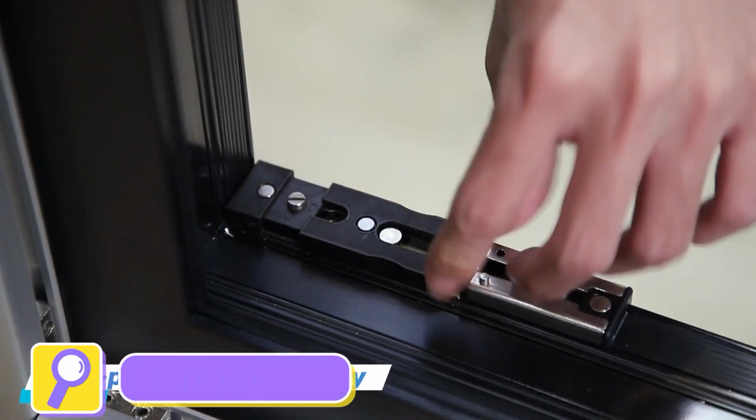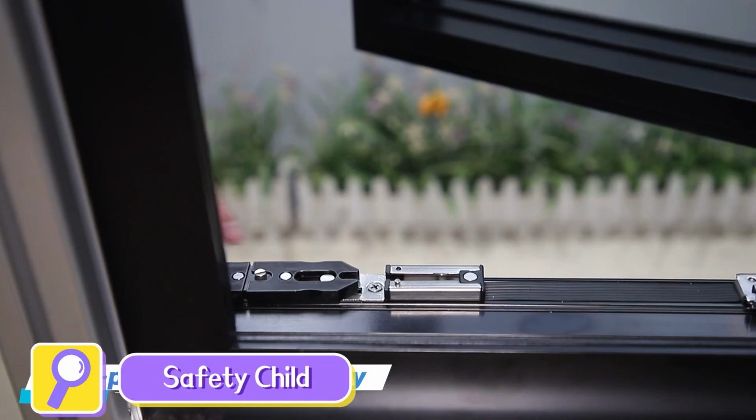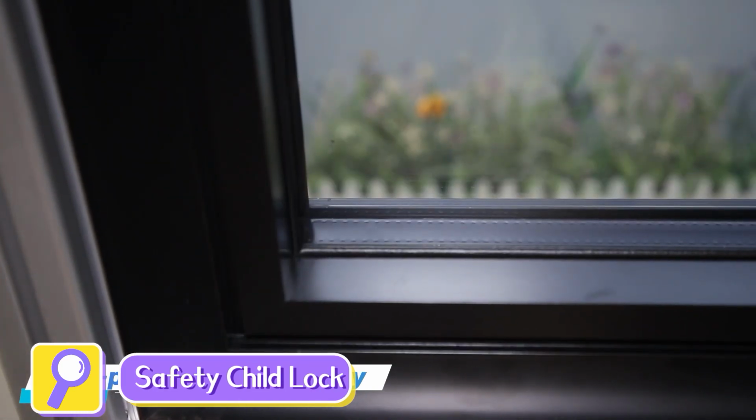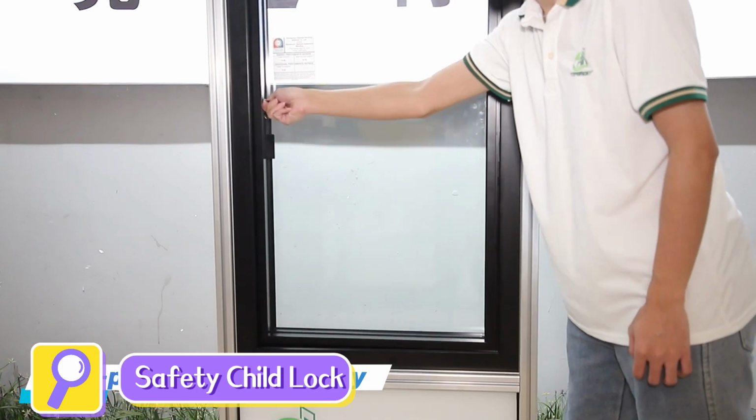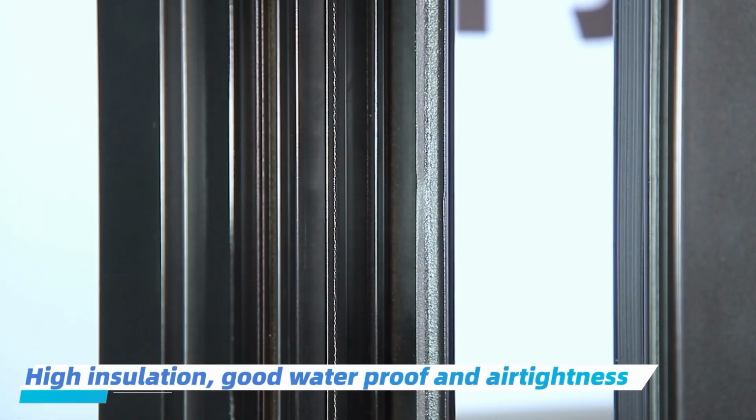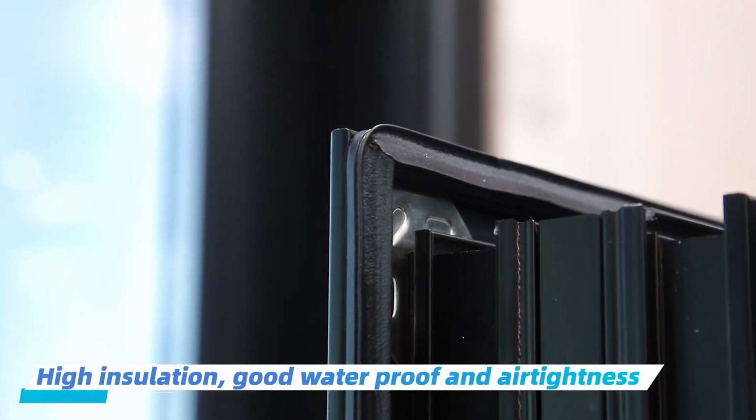Limited opening angle, microventilation, and secure lock, keeping your baby safe and comfortable at home. Featuring high insulation, excellent water resistance, and exceptional airtightness. They ensure your home remains comfortable and energy efficient all year round.